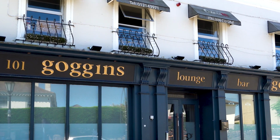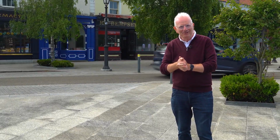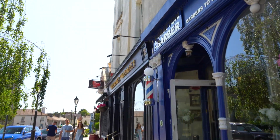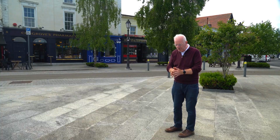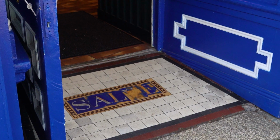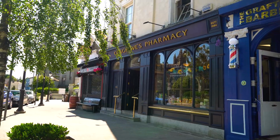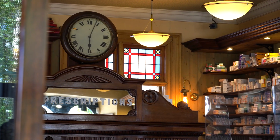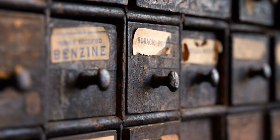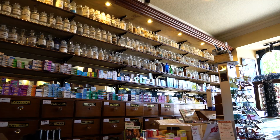Goggins. The Goggins family came to Monkstown during the 1840s, and they were accomplished carvers of bog oak. On the threshold of the barber shop of Grafton Barbers, you'll see the word Salve. This used to be a pharmacy, and entering the pharmacy, essentially you're wished good health. The pharmacy moved next door, and in Cosgrave's pharmacy nowadays they've retained the antique interior. It's a marvellous step into the past.